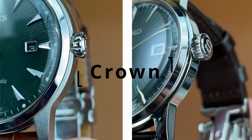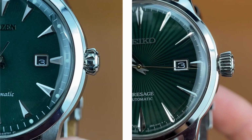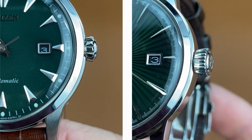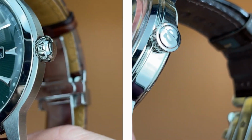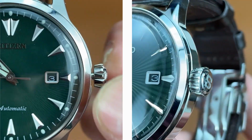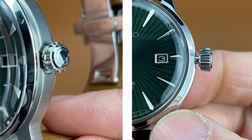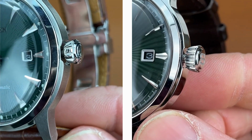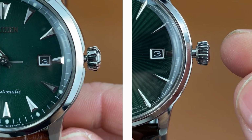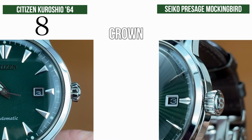Moving to the crown category. This was kind of a tough one for me. I like both of these crowns. They're both similar in shape with that diamond style. The Seiko crown is slightly larger and it's signed and is somewhat easier to wind, but in the end I prefer the Citizen crown for a couple of reasons. I think it looks better when it's pushed in place and hugs the case nicely as opposed to the Seiko. Plus, I like the crown design better with the wider and more diamond-like cutouts. So I give Citizen 8 on the crown and Seiko 7.